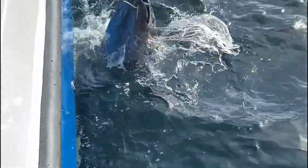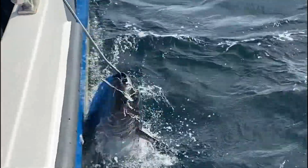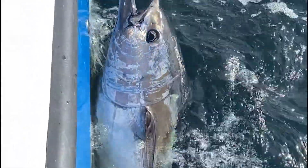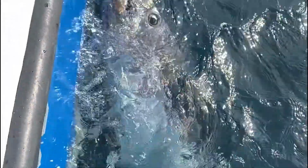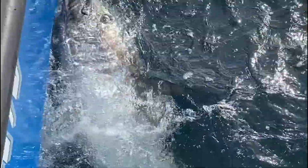All the fight times are around 35 minutes, which is within the recommended fight time. It's difficult to get an accurate weight on these fish because we only measure them before they're tagged and released. All four of the fish we caught did go off very nicely once they've been rebreathed. They are quite incredibly beautiful animals, as you can see.